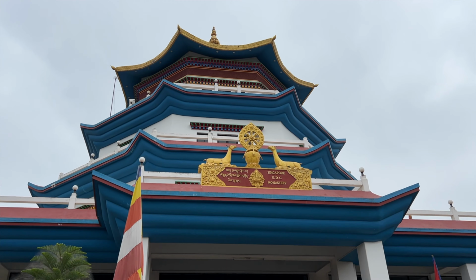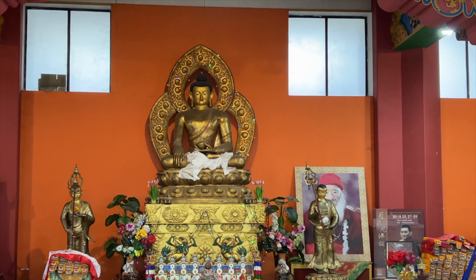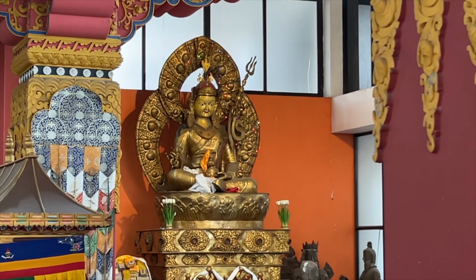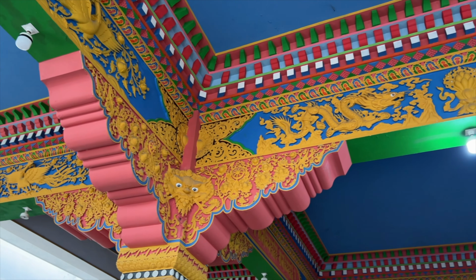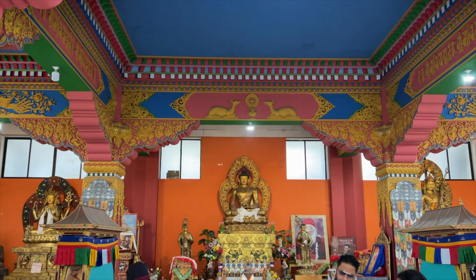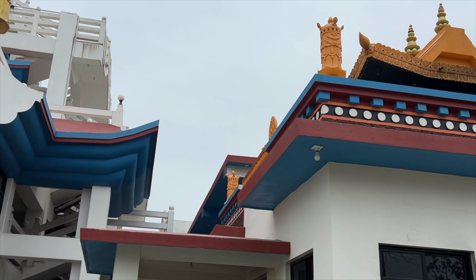Wow. Welcome to the Singapore monastery, guys. Singapore UDC monastery. Wonderful. Welcome to the Singapore monastery. Amazing Singapore monastery. Amazing guys. So guys, as you can see, the mighty Padmasambhava Buddha ji and a lot of other Buddha statues are seen over here. Singapore Monastery is a monastery located in the Lumbini Development Trust. To help understand the importance of Buddhism, this monastery was built by Singapore, funded by Singapore. And as you can see, the beautiful monastery in all its glory.